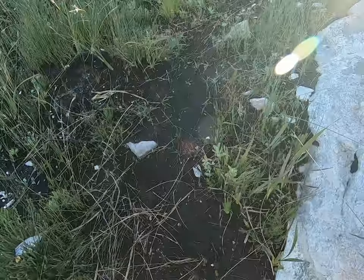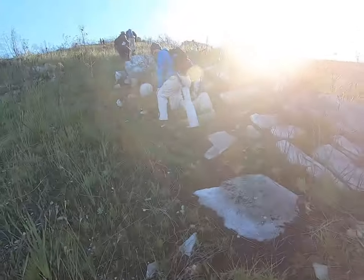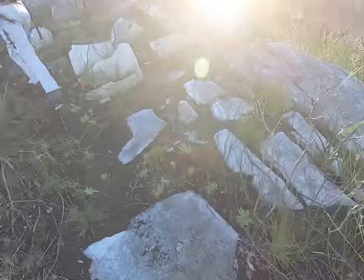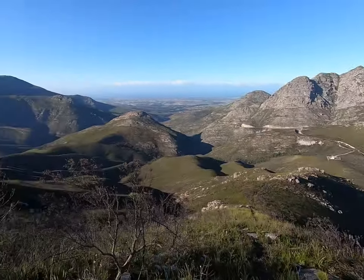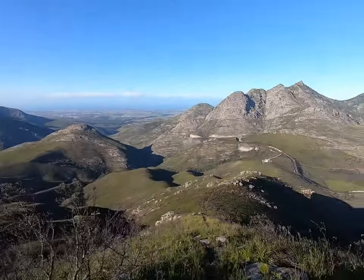It's about 8:45, and we're still going up the hill. Andre was just saying that this is a little bit steep. He thinks it's a little bit steeper than Tolberg.